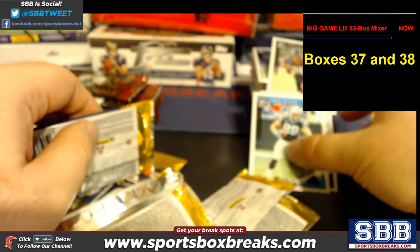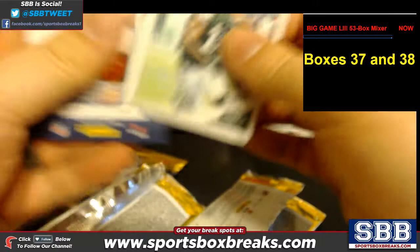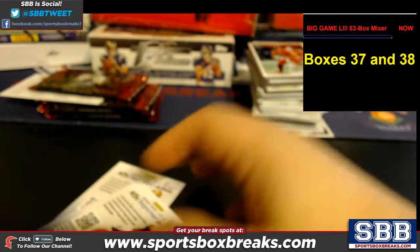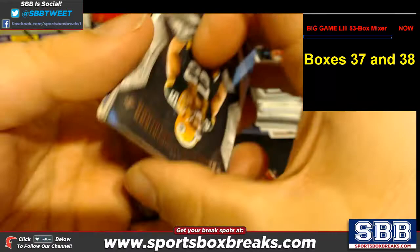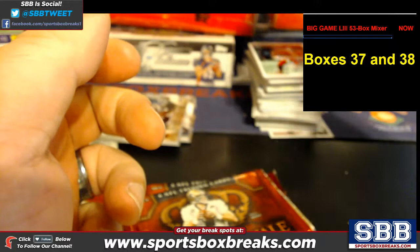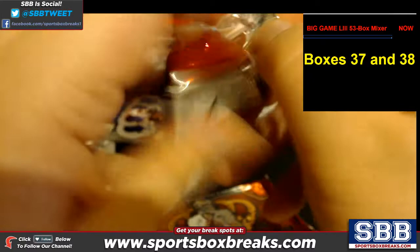Jeez, the Optic cards are so slick. Did I update that? Are we on the right number, 37 and 38? Are we on 38 and 39, or 39 and 40 right now? I don't know. We're good? Okay. Yep. Just double checking.